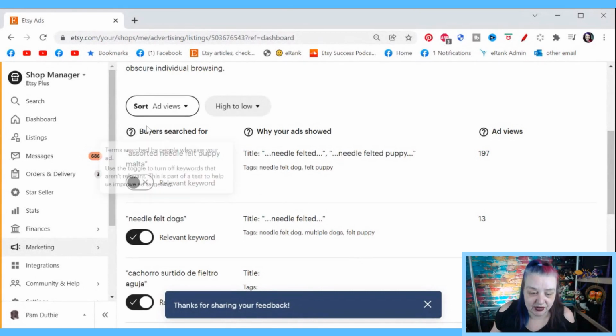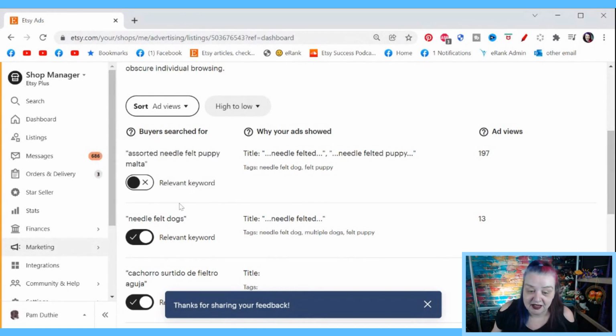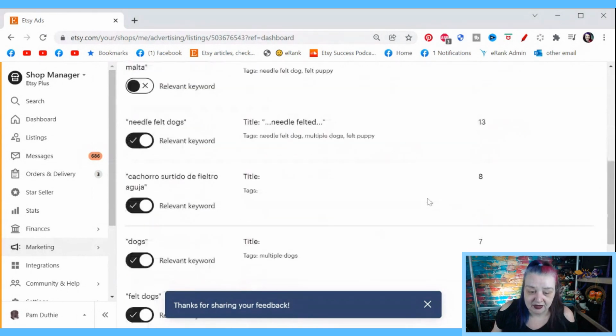I don't know if we're completely stopping this. Have they given us any more data? Use the toggle to turn off keywords that aren't relevant. This is part of a test to help us improve ad targeting. So I've said I've got nothing related to Malta in my title and tags. I don't want that keyword being used. Again, I have no idea what that says. I could translate it and see if it is relevant.